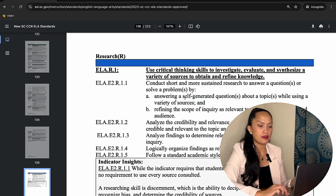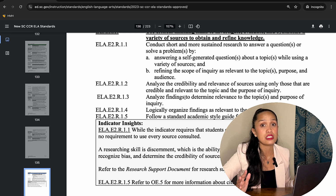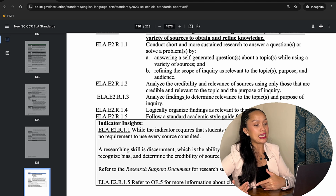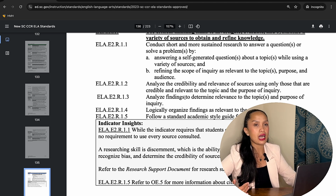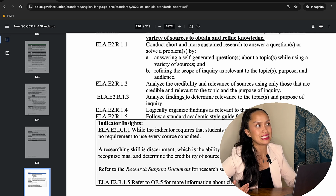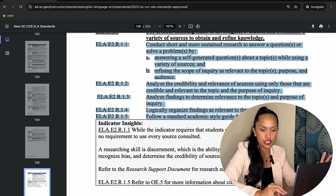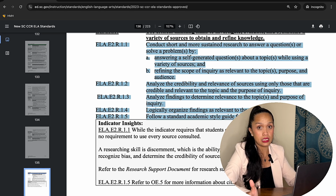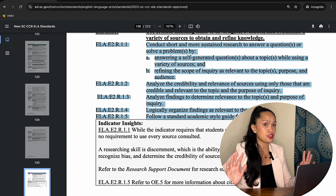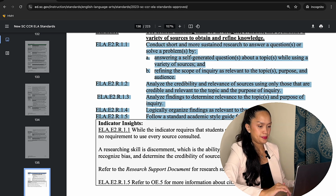So now you have: conduct short and more sustained research to answer a question. It doesn't have to be a full-blown research paper. Just because we have a section that says research in our standards doesn't mean that the students are expected to come up and publish a full-blown research paper at the end of the course. No. These are your guide as to how research is going to be taught in the ELA classroom. But it's up to you if you want to do a full-blown research or a case study. That's really up to you as long as you fulfill the indicators.